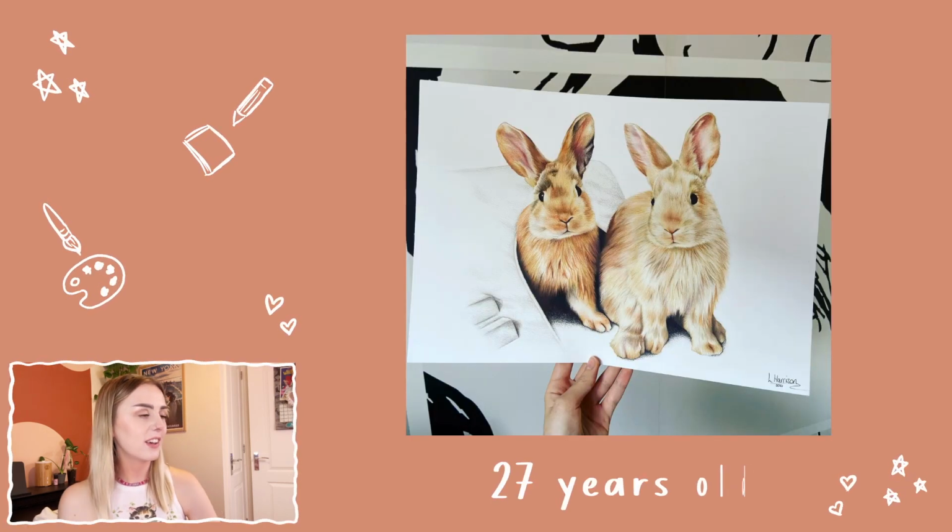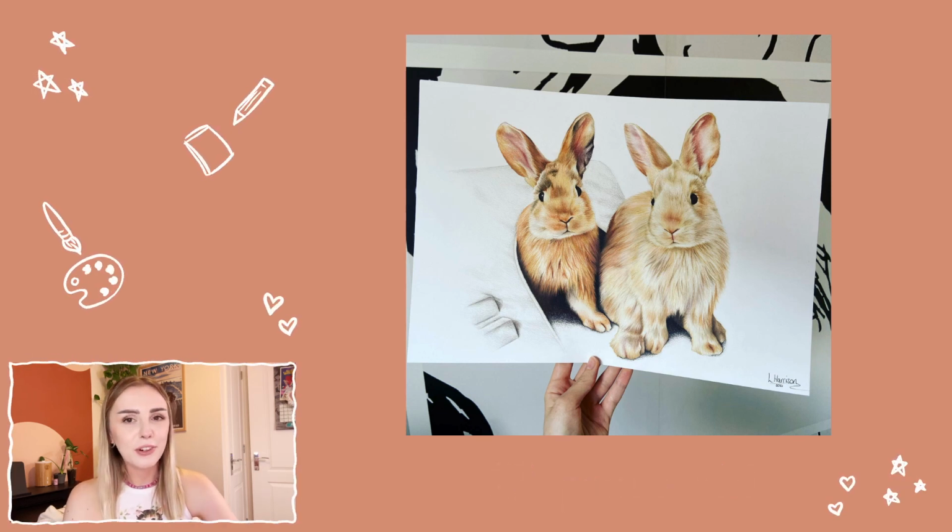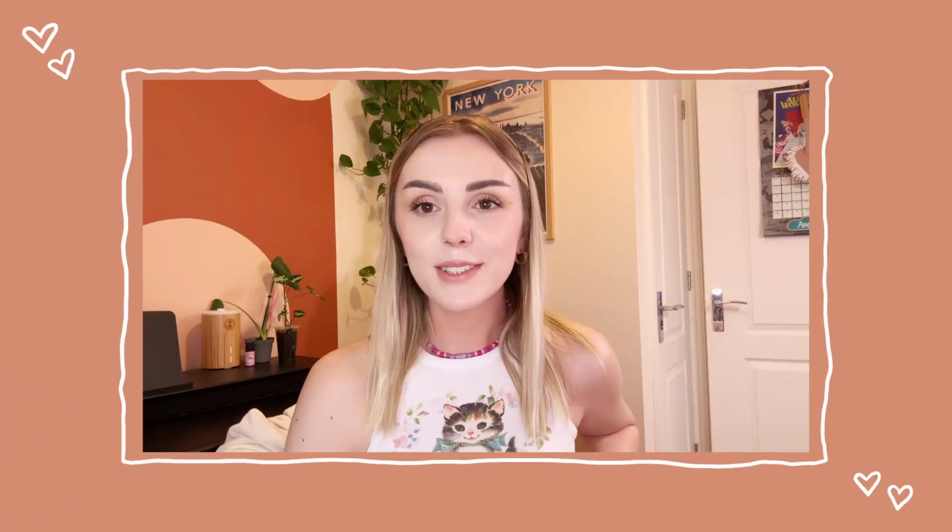Then there's another pet portrait that I did in colour pencil. I think this was my first colour pencil one. So that was kind of scary because I was like, I hope this is going to look good because someone's actually paying me for this. But it turned out good. So that's all the work I have to show you.